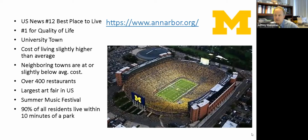The city has over 400 restaurants. It hosts the largest art fair in the United States. There's a huge summer music festival, which goes on for 3 or 4 weeks. And lastly, 90% of all residents live within 10 minutes of a park. So the city really stresses quality of life. And everywhere you look, there's something going on, and it's very accessible by bicycle and lots of green space.